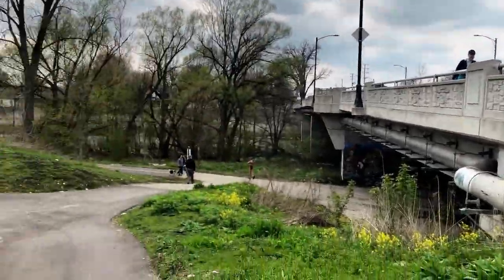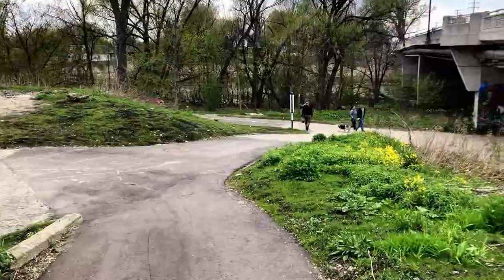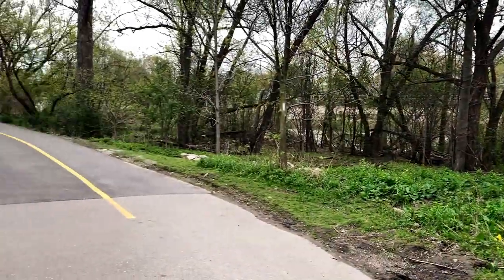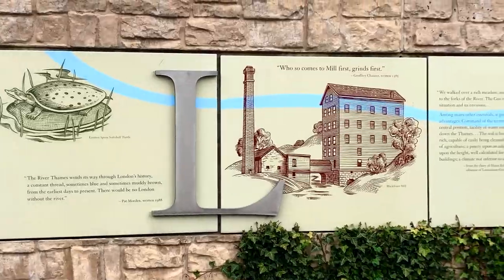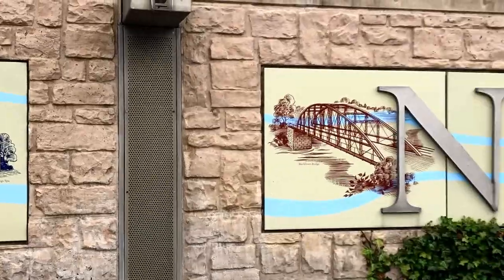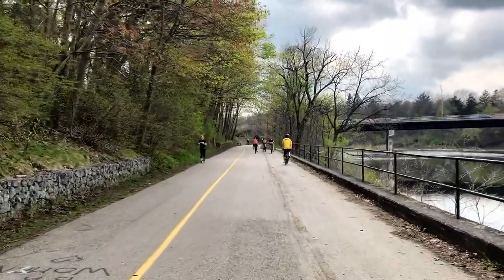And welcome back to our hiking tour of London's Thames Valley Parkway and Terry Fox Parkway. If you haven't seen the first part yet, I would definitely recommend going back and checking it out at some point, but you should be good to just jump into this video and you can go back to the other part later. When we left off, we were just about to enter Springbank Park.